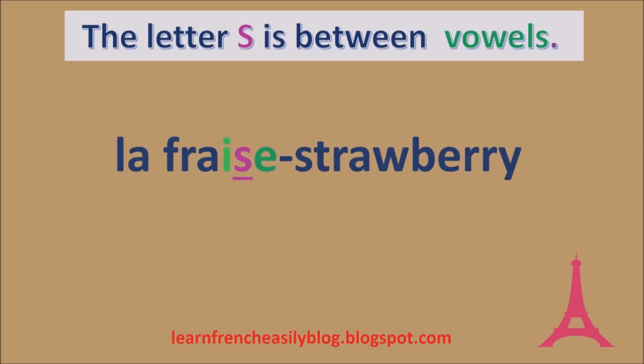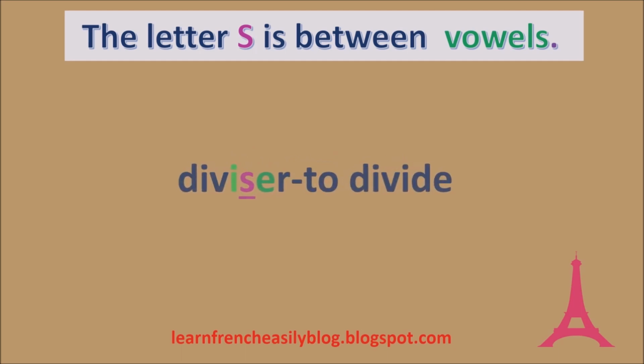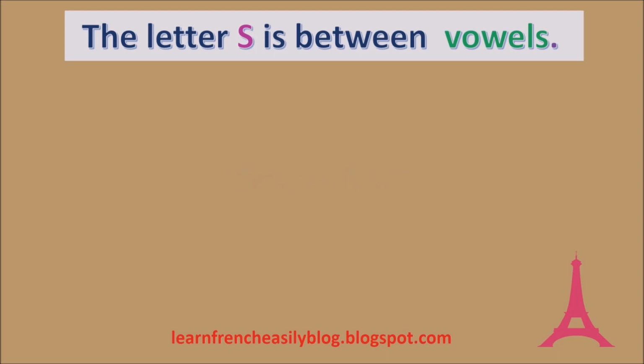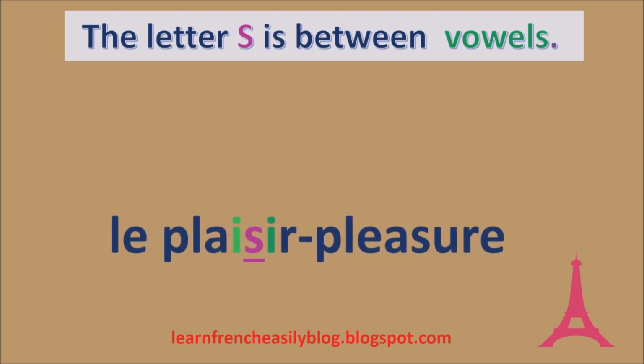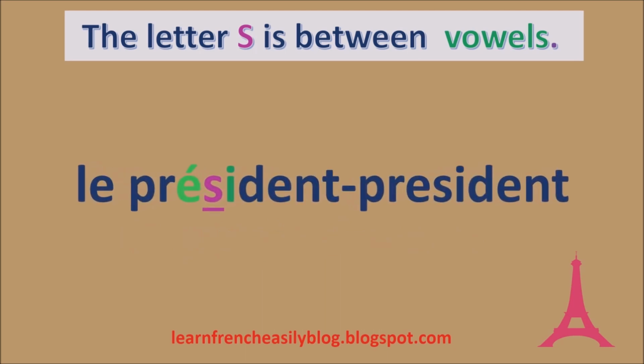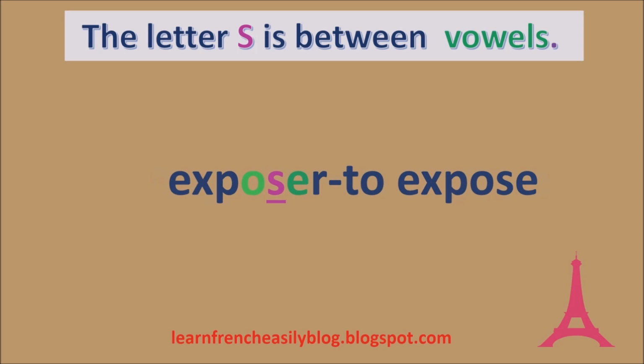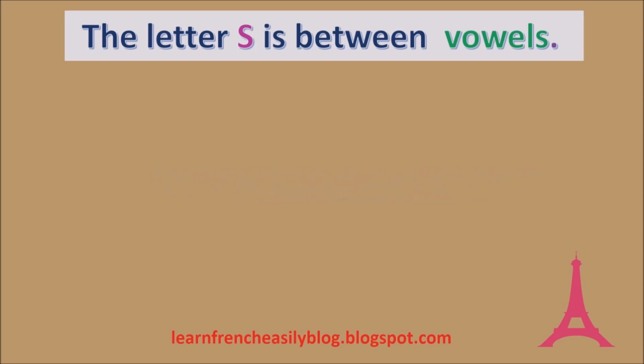La fraise. Diviser. Le plaisir. Le président. Exposer. La prison.